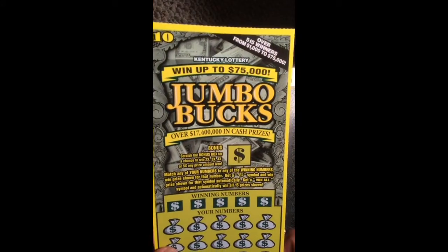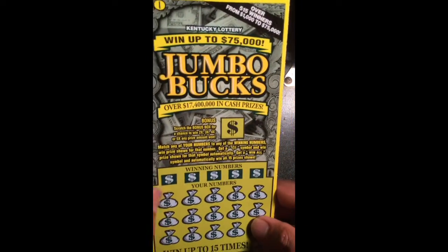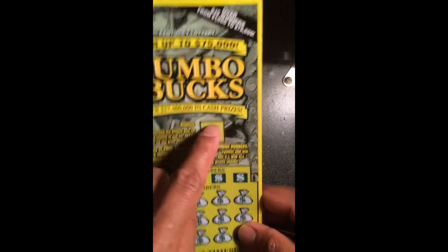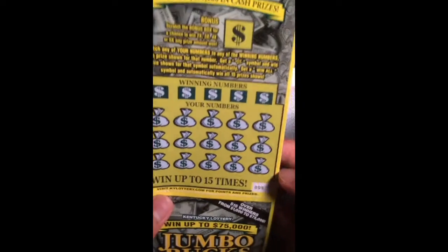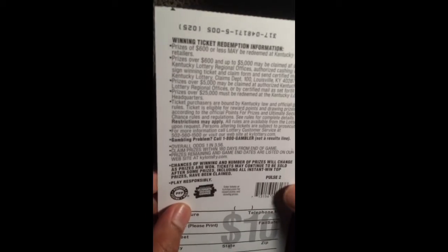Today I got the 3 pieces of $10. It's called Kentucky Lottery, it's called Jumbo Box. About 17,400,000 in cash prizes. The 3 pieces of this, and it's got the ticket number 5 plus. Also has a window. Let's see the upper, hold on, how much the upper holds.